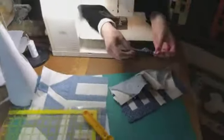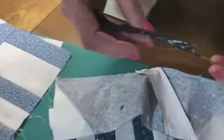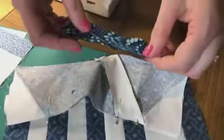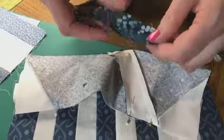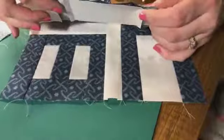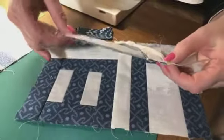And if it's not perfect, you can make it work. Don't worry. That's the cool thing about fabric. I did stained glass for a while, and stained glass does not move. So if you're not perfect, it's not going to fit. But with fabric, it stretches a bit. So if you're off a little bit, it's not the end of the world. You can make it work.